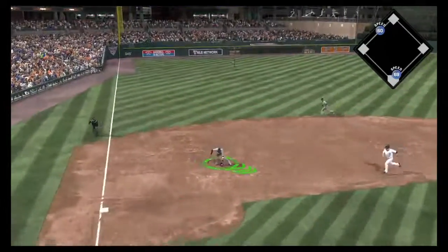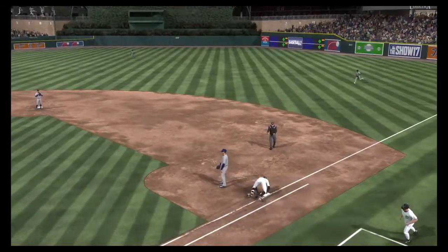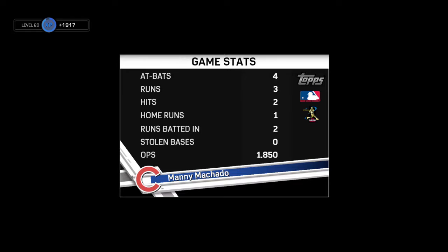Now this is swung on and hit down to Machado at third. On to first, and that is going to conclude the festivities here tonight.